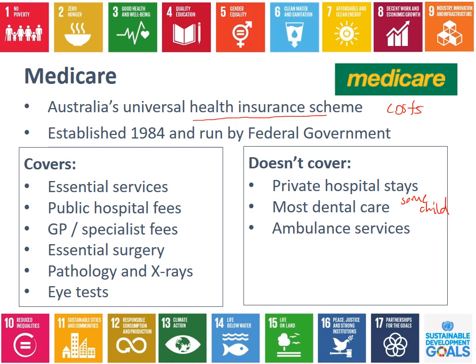Ambulance services are not covered, so that's why it's quite important that people have ambulance cover through their own private insurance, or you can actually just buy Victoria ambulance cover. And I really recommend, if you are playing a lot of sports or you've got your driver's license, you should get that. It's about $40 a year, but the cost of an ambulance trip can be about $5,000 to $10,000. So it's definitely worth having ambulance cover.